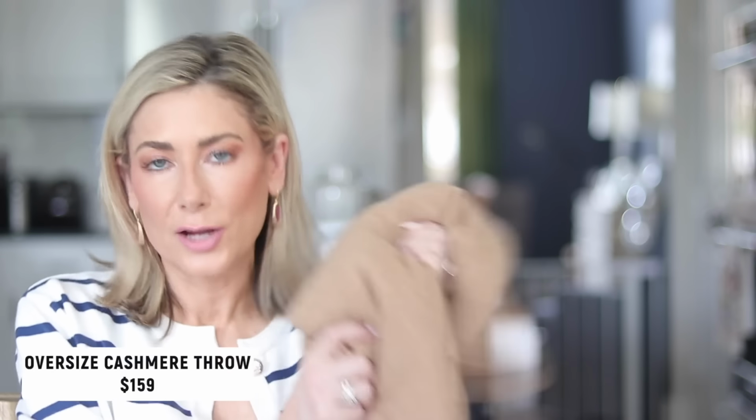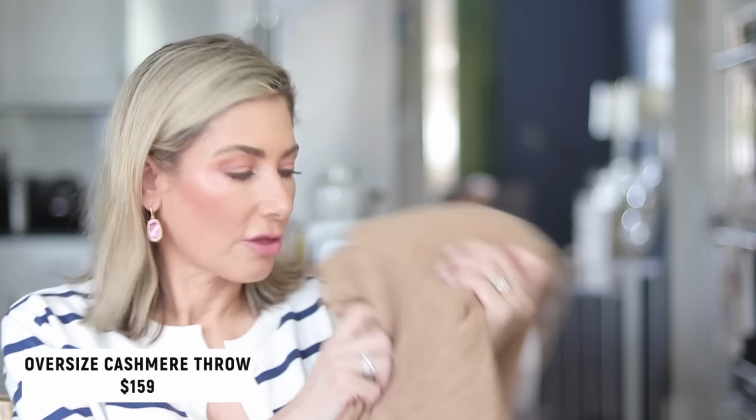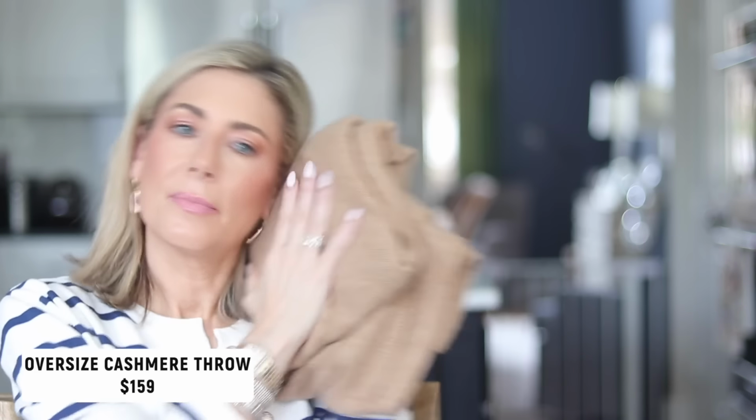And if I were to recommend one kind of splurge travel clothing accessory, it would still have to be the J. Crew Cashmere Oversized Throw. You fold it up, bunch it up. It's a travel pillow, it's a travel blanket. You can drape it around you on an airplane, train, car, what have you.